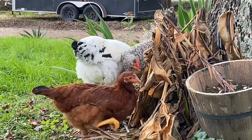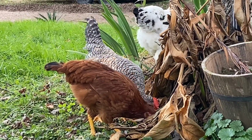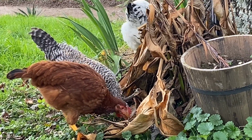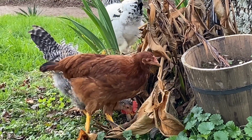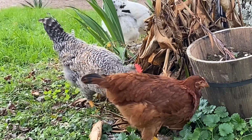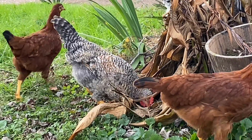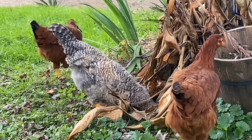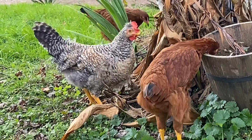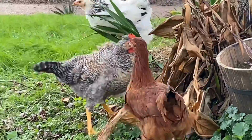Our little cream-legged rooster has a little funny hairstyle going on his forehead, as you can see. Some of his hairs are actually sticking out. He looks like he's having a mohawk. It's not bad. Kind of digging it. There you go. You guys definitely can see it right there.